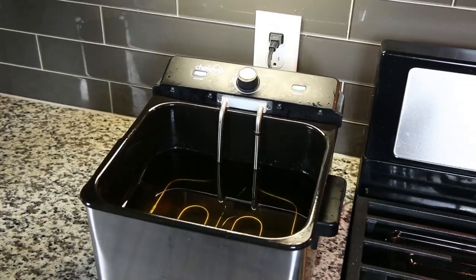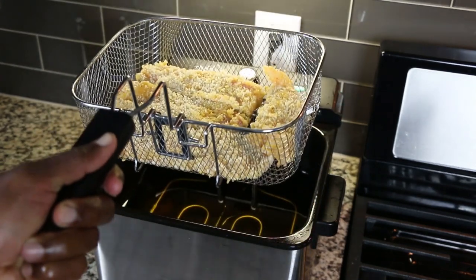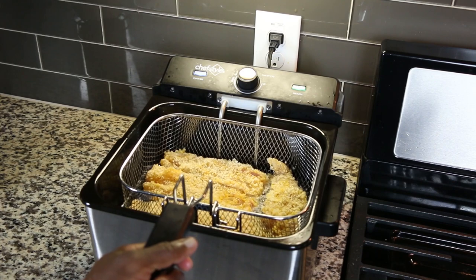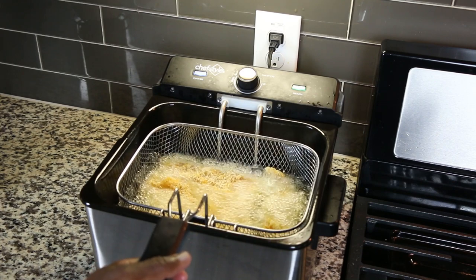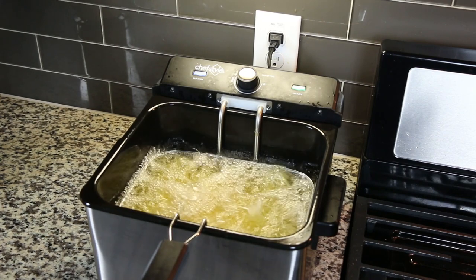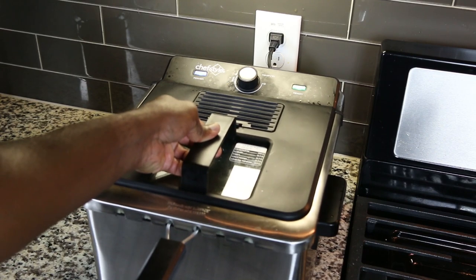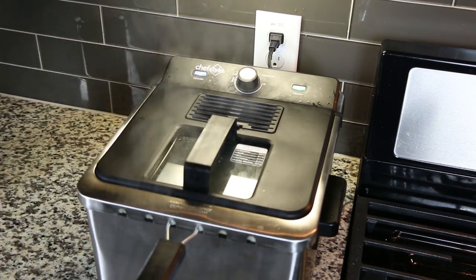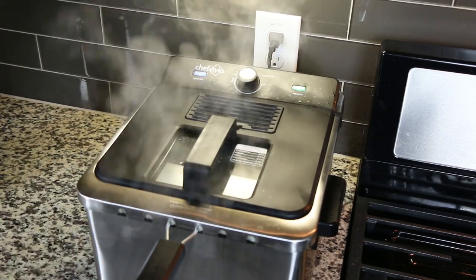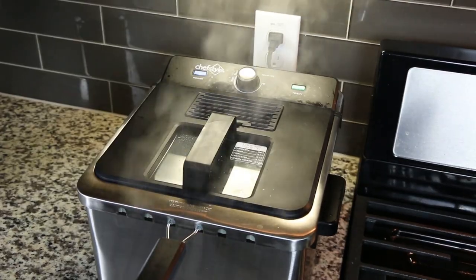Yes. So here are our fillets, ready to go. We're gonna just slowly drop it in. I'm only gonna cook it for about 2 minutes. Want a nice golden crisp. There we go. Put a lid on, set your timer, 2 minutes. And I think it's gonna be like McDonald's golden french fries looking. We'll see. All right, y'all, so it's been 2 minutes.